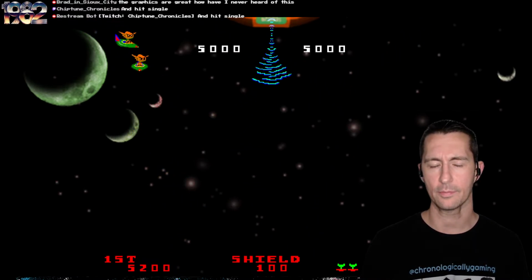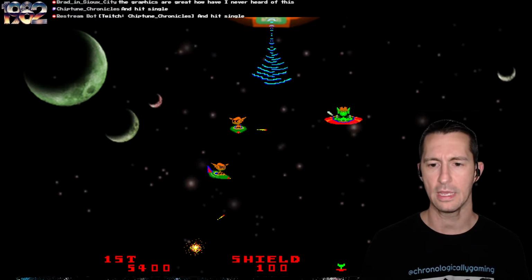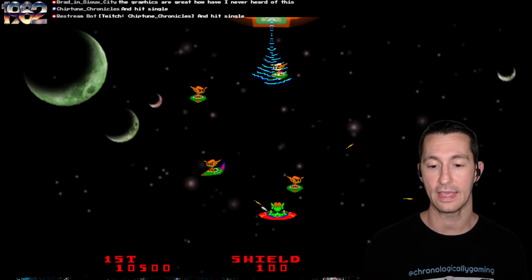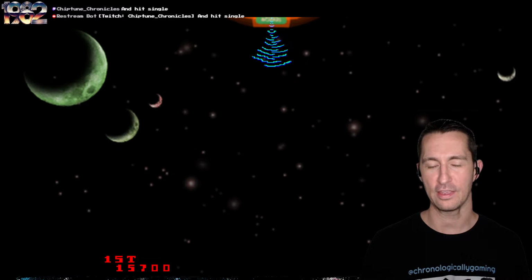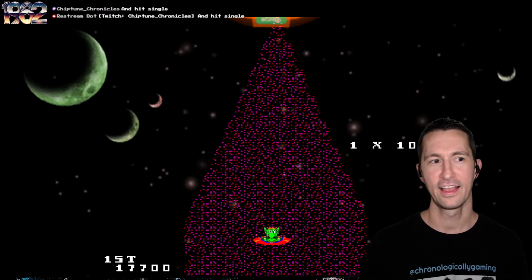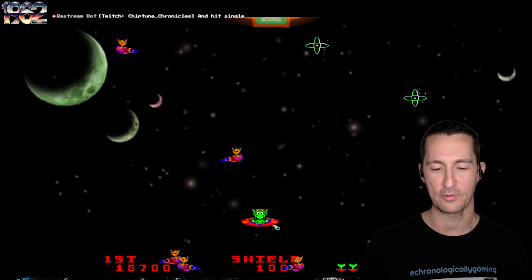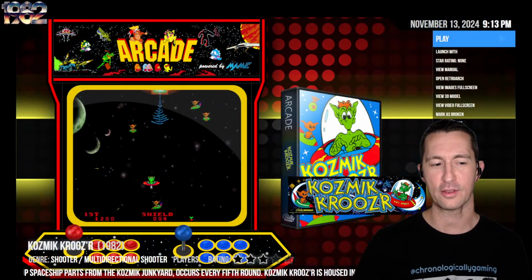Yeah, but this would attract a lot of people. The 3D display at the top and the control scheme, especially with that giant Tron joystick. Everyone would want to play on that. Yeah, this is great. Yep, that's right. So really, really fun. There you go. That's just a quick taste of Kozmik Krooz'r.